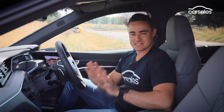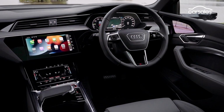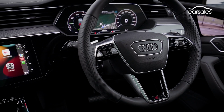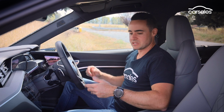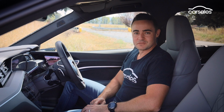The interior is largely carryover from the regular Audi e-tron, and trust me when I say that is no bad thing. A couple of new trims, particularly in the top half of the dashboard, but the same carryover screens, so 2 in the centre fascia, matched by a revised version of Audi's excellent virtual instrument cluster. The premium feel of the cabin, the materials, the quality of the seats and everything else, they do go a long way in justifying the lofty price tag here.